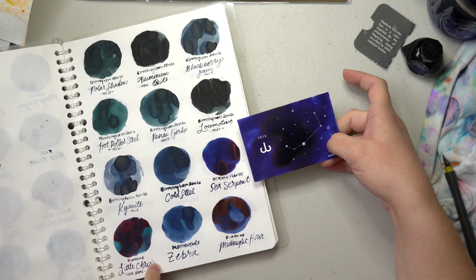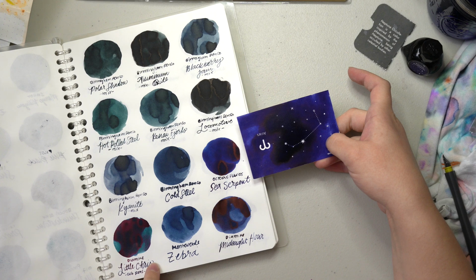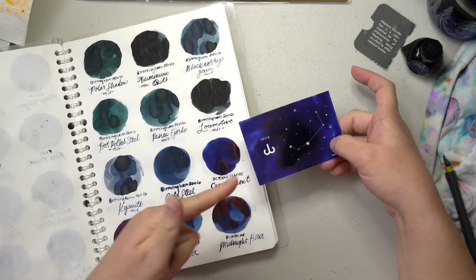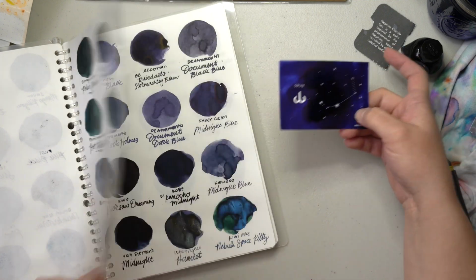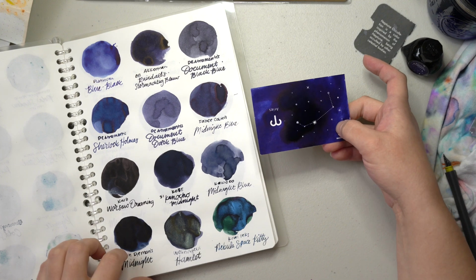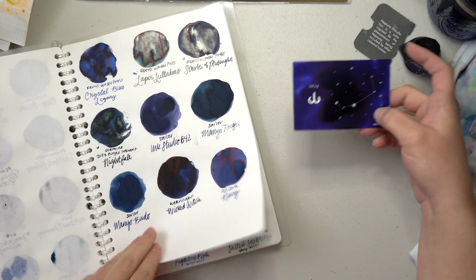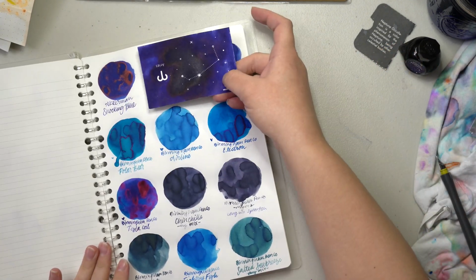It's kind of close to Octopus Ink's YXV. It has a very similar reddish black sheen, but the Neptune over here is definitely more purple than the YXV. But they're pretty similar in the deepness, the darkness of the color. Yeah, that's it for blue blacks. All right, now into blues.